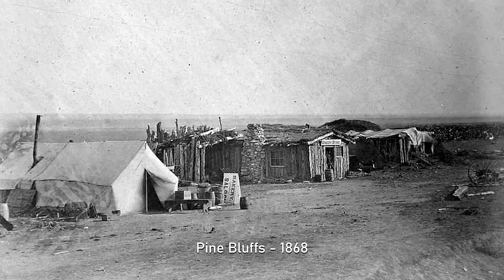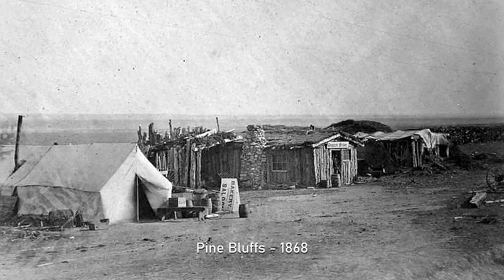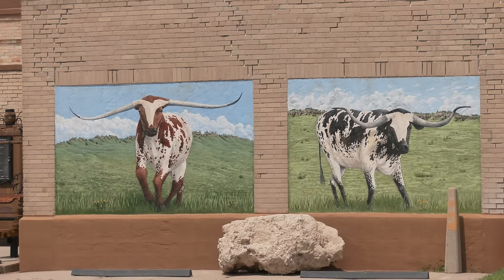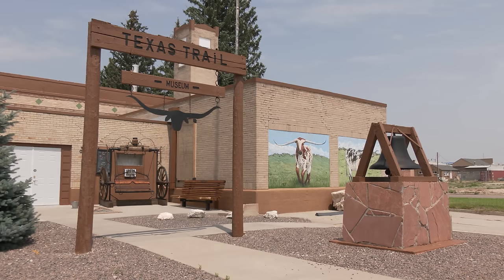Back in the days of the big cattle drives out of Texas, Pine Bluffs had the distinction of being the largest cattle shipping point on the Union Pacific, as several cattle trails converged here. A local attraction is the Texas Trail Museum, where a lot of history of the area is preserved.